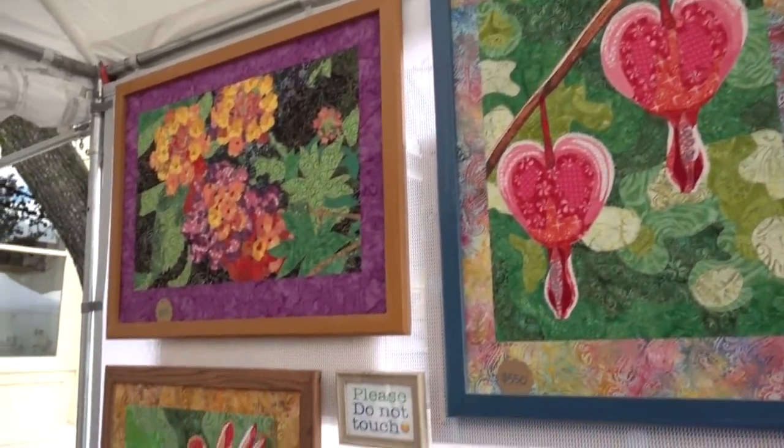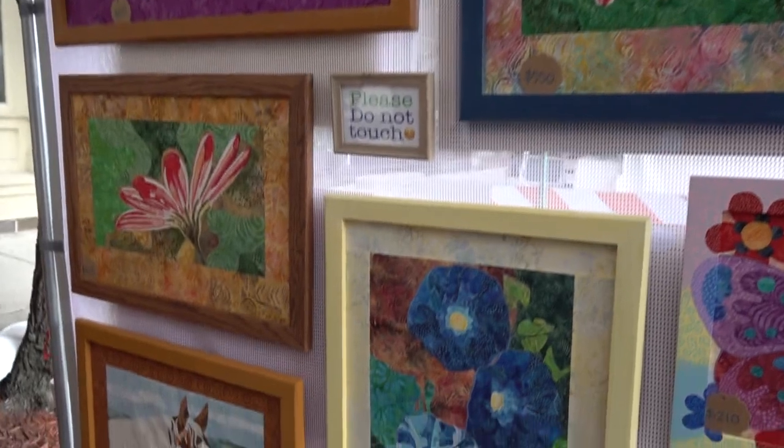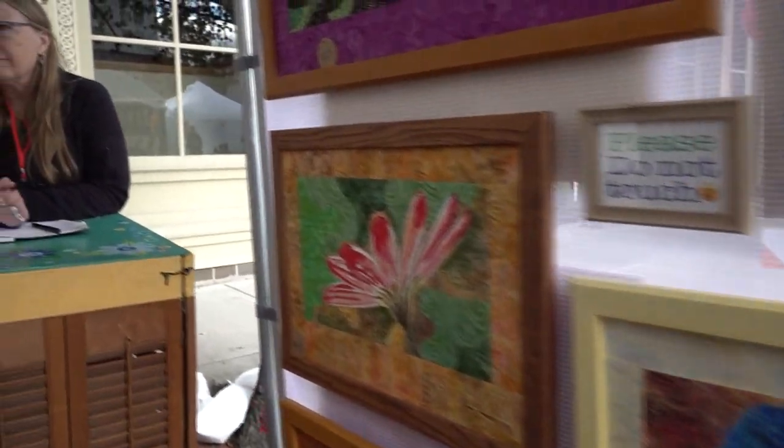Fabulous artwork. Hi. Hi. What's your name? Laura. Laura Rangos. Laura, my name's Raven. Could you tell us a little bit about your art? Sure. This is all made out of fabric. It is appliqued or top stitched onto another piece of fabric.